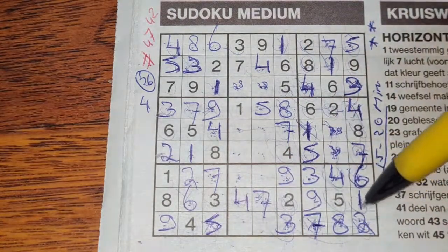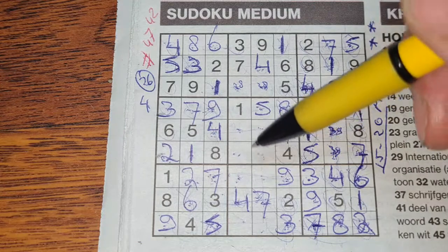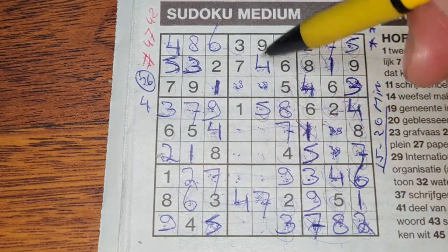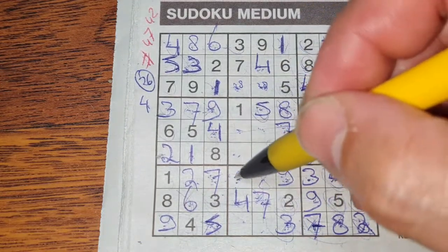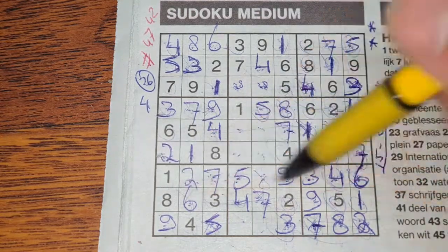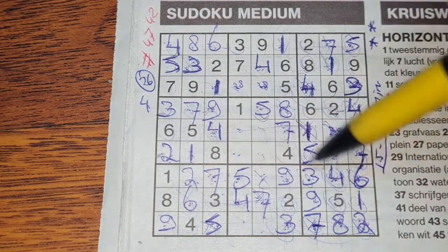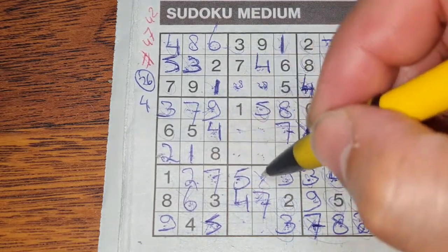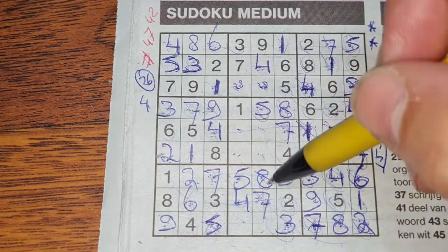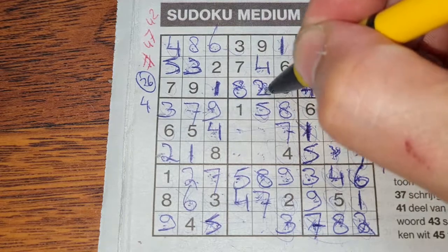5 in the last row, 5 in the row above, so in that row, the only 2 places left for the 5 are here or there. We see a 5 in the middle column, so no 5 there, 5 should be there. 1 box left in this row. The 1, the 2, the 3, the 4, the 5, the 6, the 7, the 8 is missing. Now we have 8 there, so that box should be an 8, and this box should be a 2.